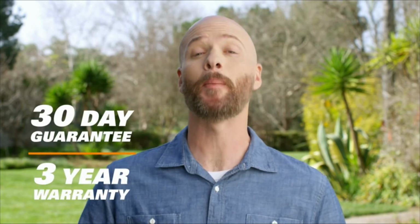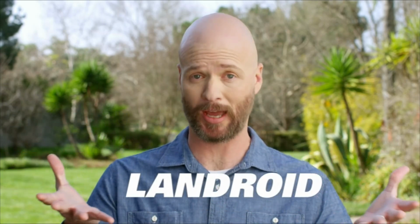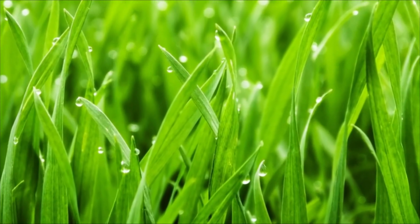With a no questions asked satisfaction guarantee and a 3-year warranty, you can feel confident about stepping into the future of lawn care. And hurry, your grass is growing as we speak.